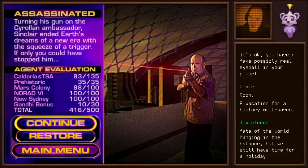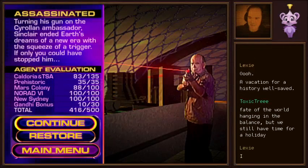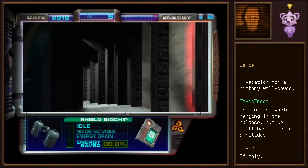Talk about the fate of the world hanging in the balance, but we still have time for a holiday. Yep. If only. So look at our scores here. We could have done better at the beginning. We got full points for NORAD and New Sydney. And we actually ended up with 10 points for a Gandhi bonus. I wonder why. Where'd we get 10 points? Anyway, let's try that again.